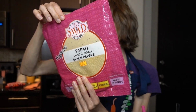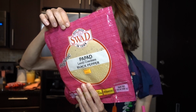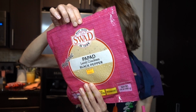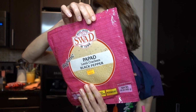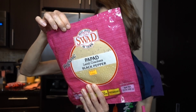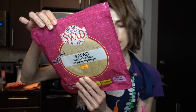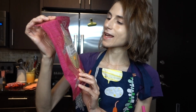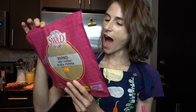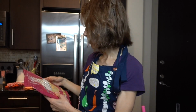and it's really good. And for one piece, the one that I just held up, it's 35 calories, no fat, no cholesterol, 6 grams of carb, and 3 grams of protein. It's just made with lentil flour and a little bit of sunflower oil and black pepper. This is by Raja Foods, best taste squad in town. So I love these, and this bag came with 36 and was only $3.